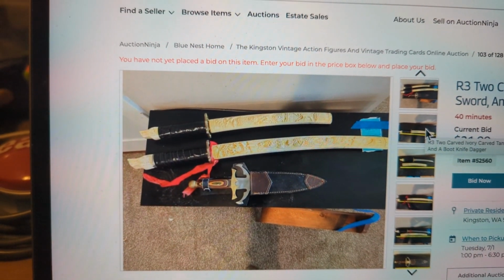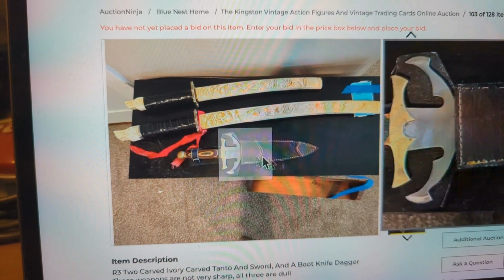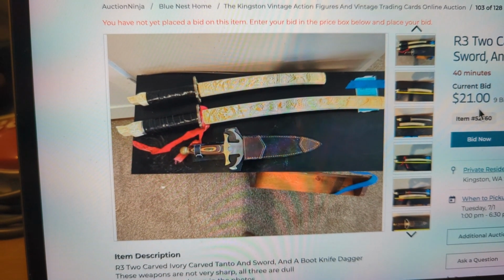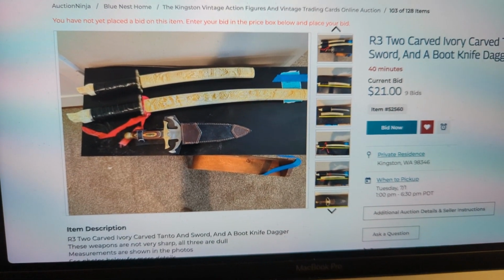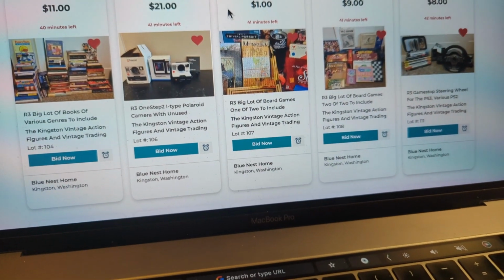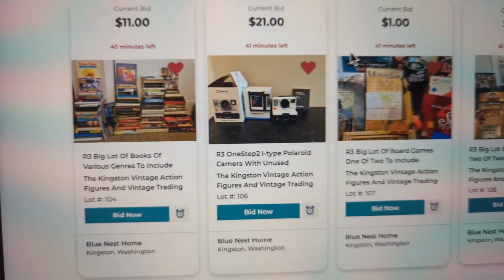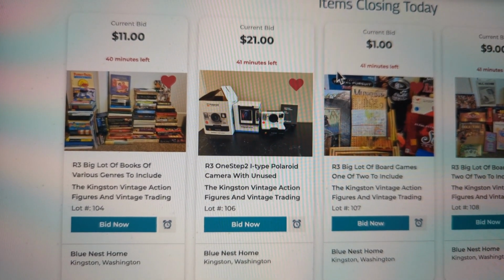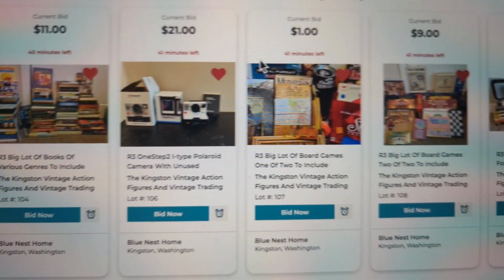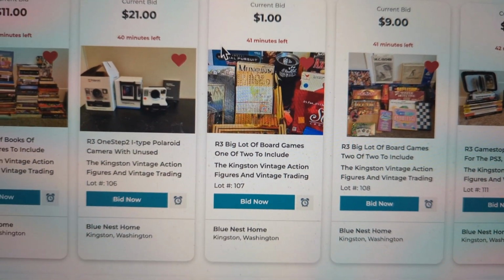2 carved ivory tanto swords and a boot dagger. All right. That's up to $21 here. You can see it. Go back here and look at page 2. Books. You can always find a lot of books at an estates type sale. Some old Polaroid cameras. Board games. 2 lots of board games.